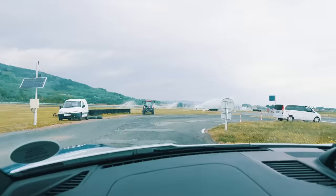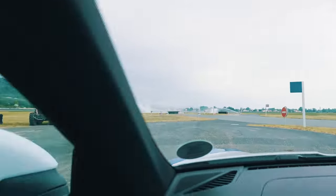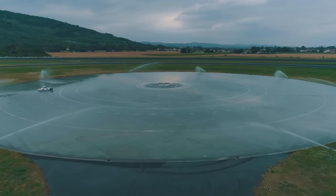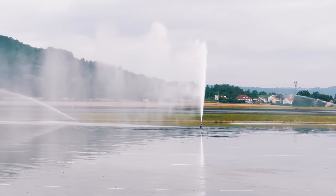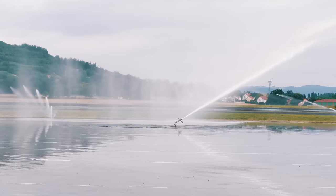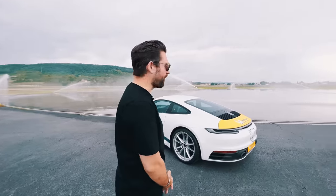It's amazing. Look how much water there is. It's like the Bellagio fountains over there. It's endless. Look at it. So I'm guessing they have a different way of applying water to the skid bowl than they do the wet handling circuit. Because the wet handling circuit kind of comes up through the surface, whereas on this, they're just literally spraying it onto it.